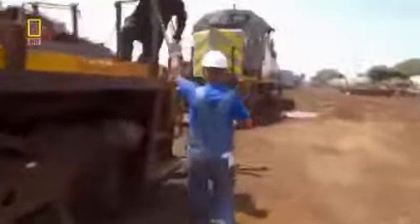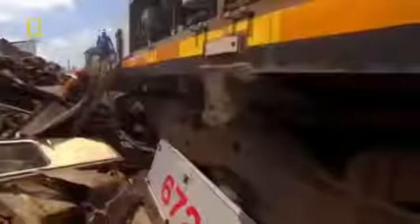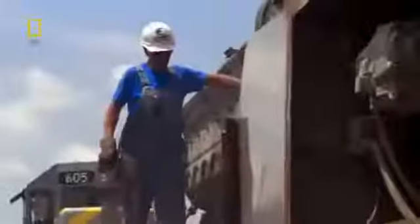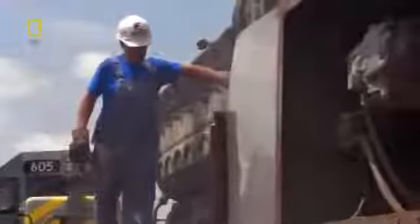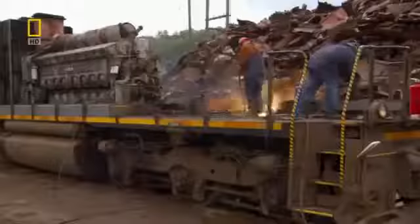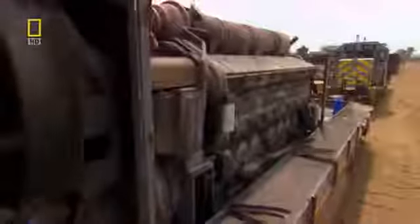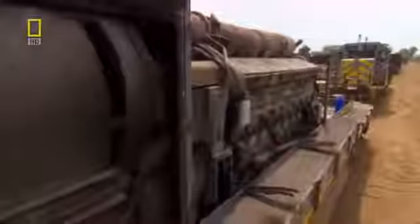Are you ready? Bring your torch. Go ahead and cut this off here. The team's ready to start gutting out this locomotive. Each component will come out piece by piece. But like everything else on this locomotive, these parts are huge.